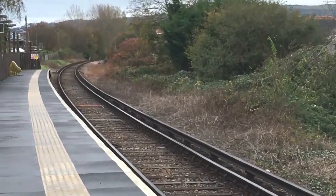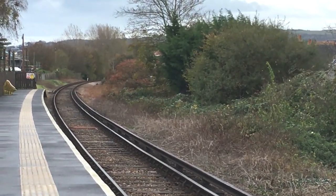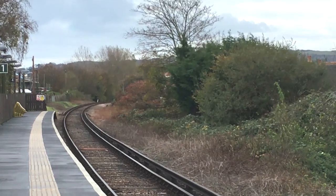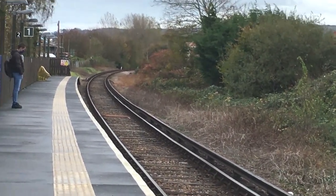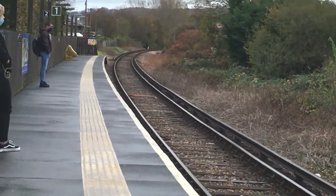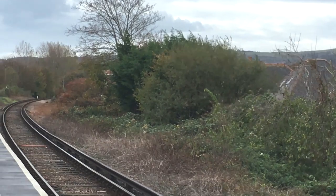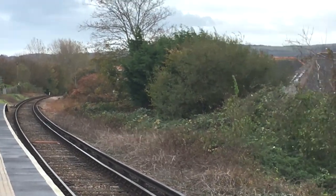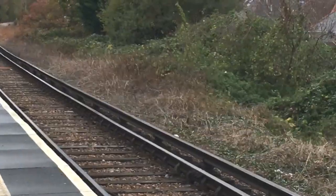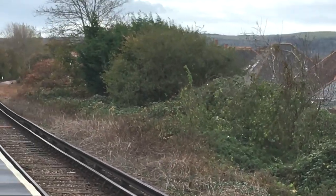So guys, welcome back. I just heard her whistle in the distance. Now put your comments down below on what unit number you think it is. 483, 008 or 006? I just keep hearing her whistle because obviously there are quite a few level crossings on this line. It's really windy. Sorry about that.